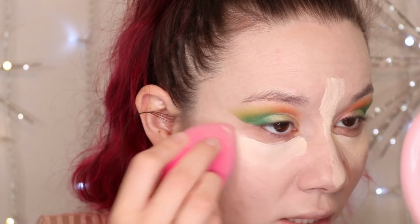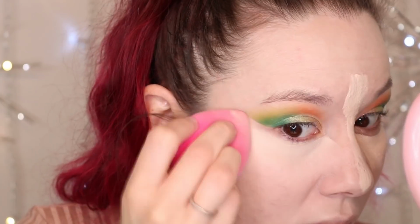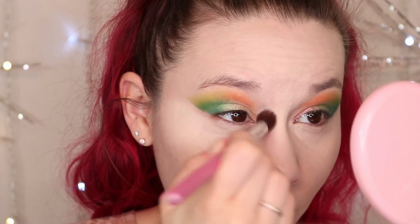But I don't think it's the sponge taking the foundation, because it looked pretty garbage with the brush. Something is not looking cute. Gosh, the foundation is just moving everywhere. Texture is garbage.